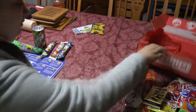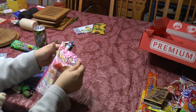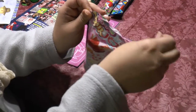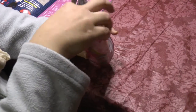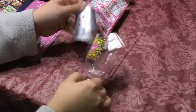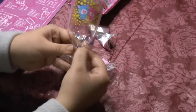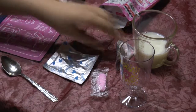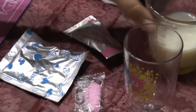So, are we going to try some of this stuff? I want to do the parfait now. All right. Okay, so we're going to make this cute Tororin parfait. They said strawberry flavor? It's strawberry. Oh, how about a cute little cup? How cute. We used the cup from last time for Stella as well. Alright, to make the parfait, you're going to need 100 ml of milk and a spoon. Your measuring cup should have that on it.